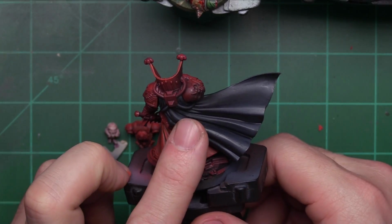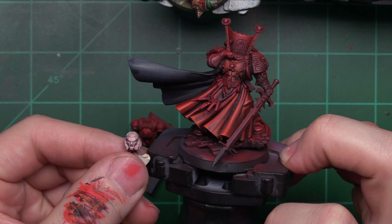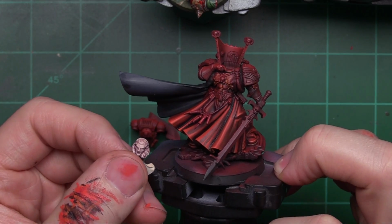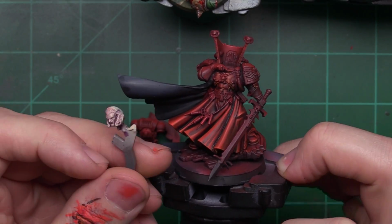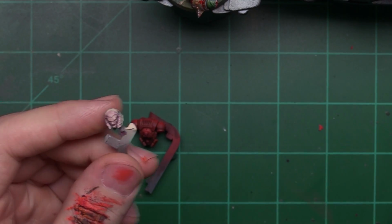But part 3 will probably tackle the cape, and then maybe do some work on his face because I airbrushed that and washed it. I think that'll speed things up. I just need to edge highlight it, do his mouth, his teeth, his eyeballs, and his hair, and it'll be good to go.